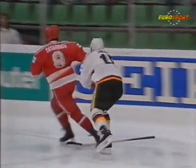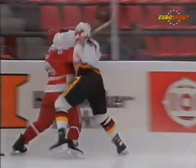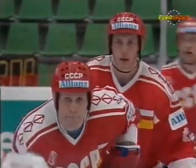Let's take a look at this. Tatarinoff being chased all the way down. The stick is out of his hands. Hilger taking no prisoners here, getting the stick up, getting the elbow up. But eventually he ends up face first in the plexi. Well, I'm sure the West German team has been told, let's be on them, let's not let them set up and get wound up here.